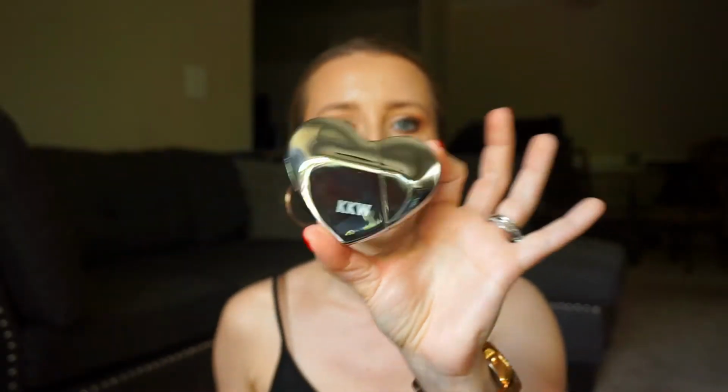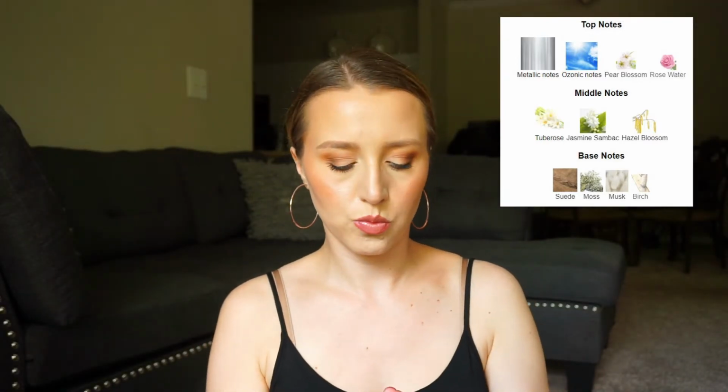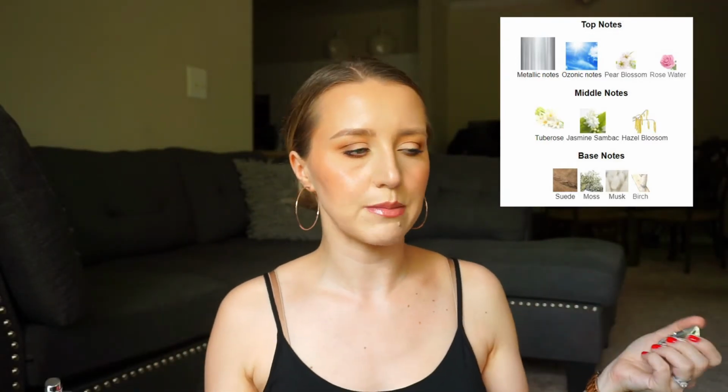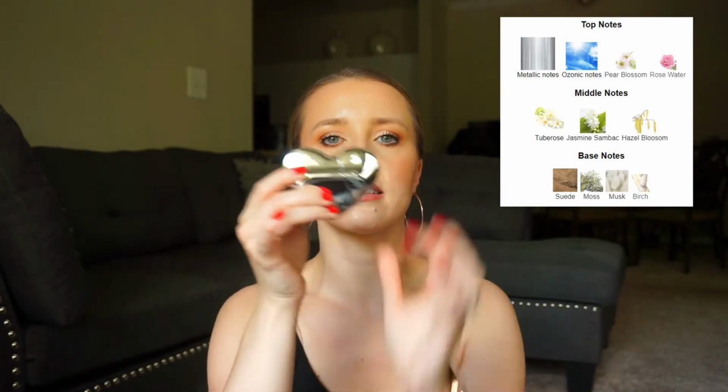Alright, let's see what we are talking about next. So the next one is from KKW, Kim Kardashian West. I don't know if she's still married to Kanye. So this is one of her, I think it came out at the beginning of this year, from the hearts collection, gold, silver hearts collection, and this is the silver one. This one was most appealing to me.